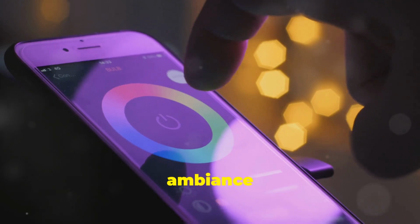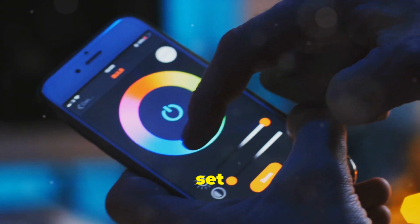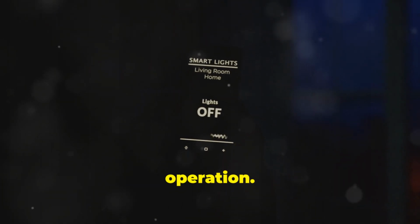Transform your apartment's ambiance with these smart light bulbs. With millions of color options and voice control, you can easily set the mood for a movie night or a cozy reading nook. Sync them with Alexa or Google Assistant for hands-free operation.